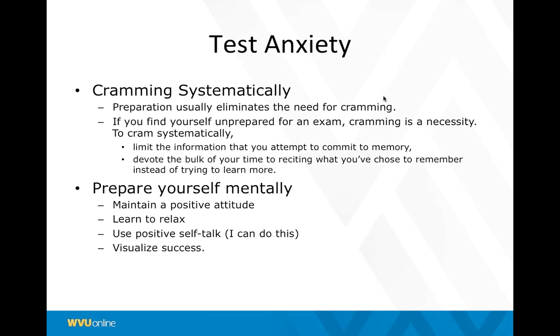Prepare yourself mentally. When you go into that exam, tell yourself, I can do this, I'm going to do well. See yourself getting an A on that. Maintaining that positive attitude will help you in the long run.